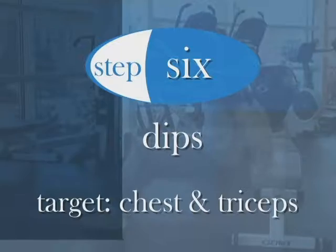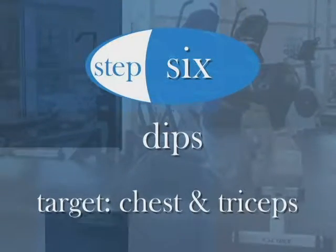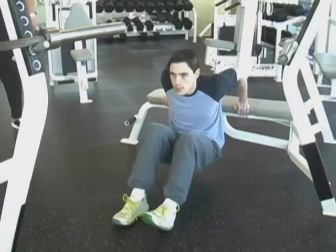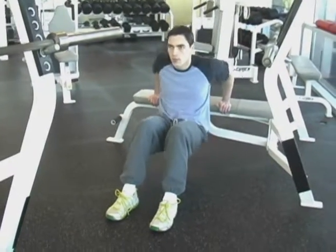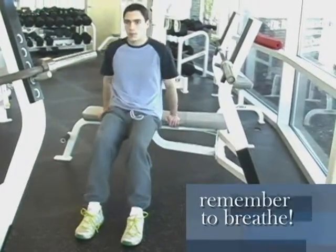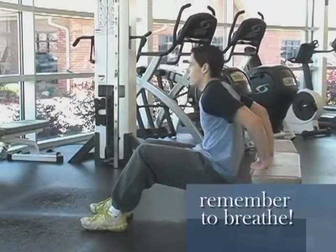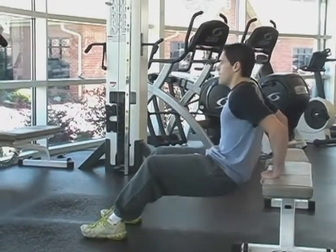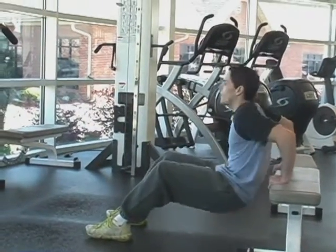Then turn around for dips. This is going to work your chest and triceps. Prop yourself up on the pads of your hands. Stretch your legs out in front of you and lower your body. Then push yourself back up. You want to do this again for 15 reps.